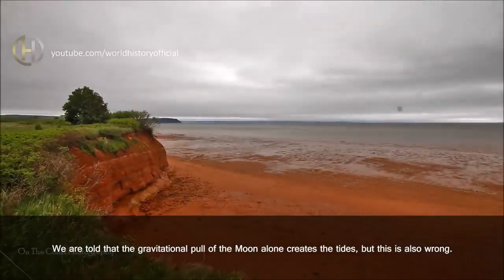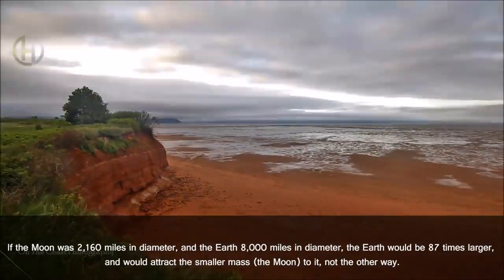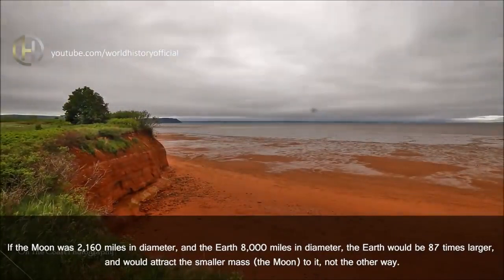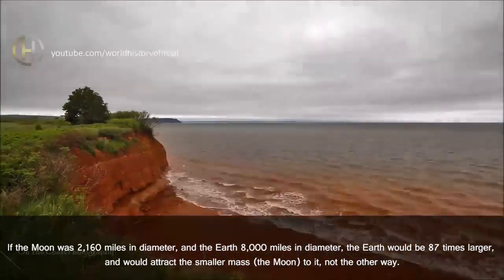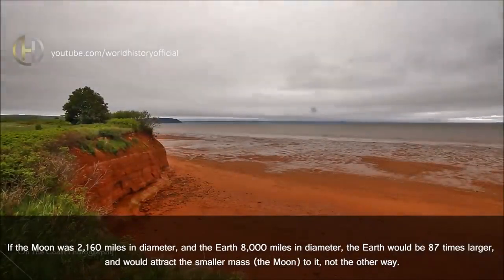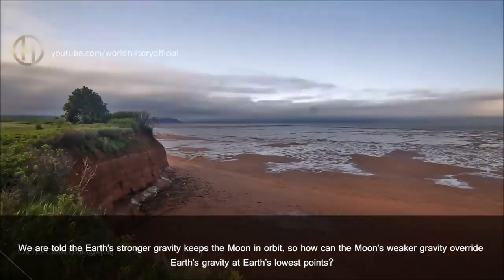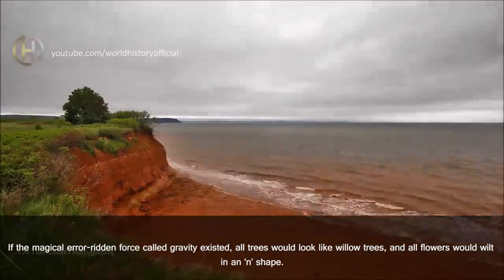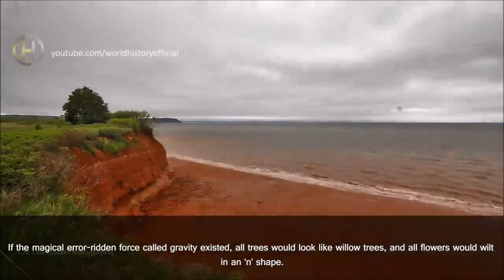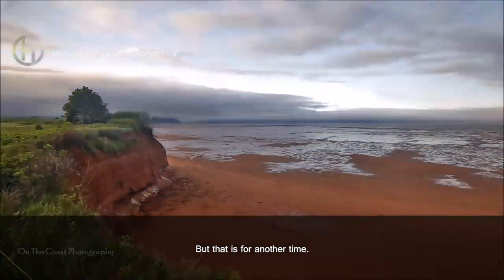Tides. We are told that the gravitational pull of the moon alone creates the tides, but this is also wrong. If the moon was 2,160 miles in diameter, and the Earth 8,000 miles in diameter, the Earth would be 87 times larger, and would attract the smaller mass, the moon, to it, not the other way. We are told the Earth's stronger gravity keeps the moon in orbit. So how can the moon's weaker gravity override Earth's gravity at Earth's lowest points? If the magical error-ridden force called gravity existed, all trees would look like willow trees, and all flowers would wilt in an N shape. But that is for another time.